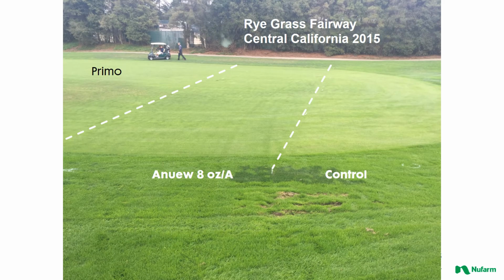And here's a ryegrass fairway in California. You can see that 8 ounces of Anuew down the middle, giving you the darker green color than the control on the right. This was multiple apps on this ryegrass fairway. I think it was every 14 days. There happened to be the superintendent's normal schedule of Primo to the left. But you see that color difference between Anuew and the control, and really that's an increase in chlorophyll. Again, allowing that plant to maybe increase its photosynthesis and increase its health through that avenue.